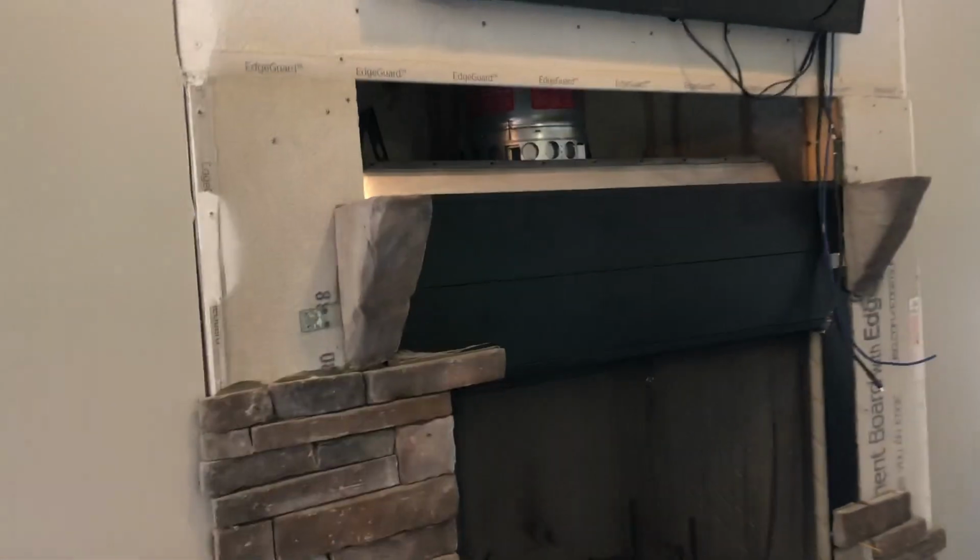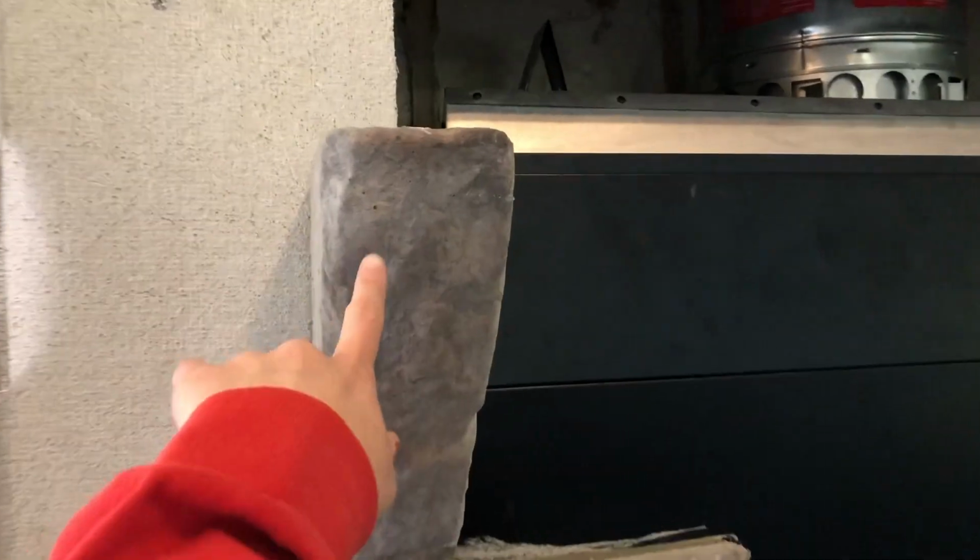James did just get both of our corbels on. So here's one and there's the other one. We're gonna have a wood mantle, but we really liked the look of the rock corbels, so we did purchase those when we purchased the stone.